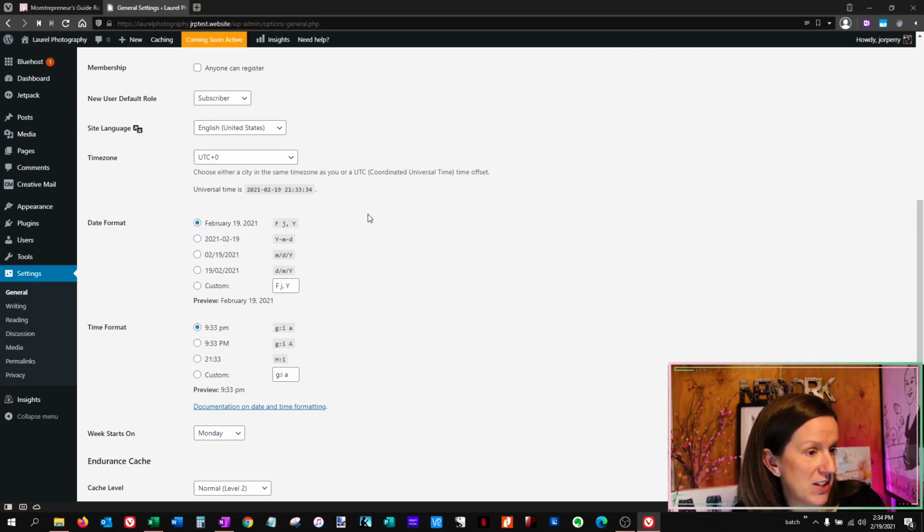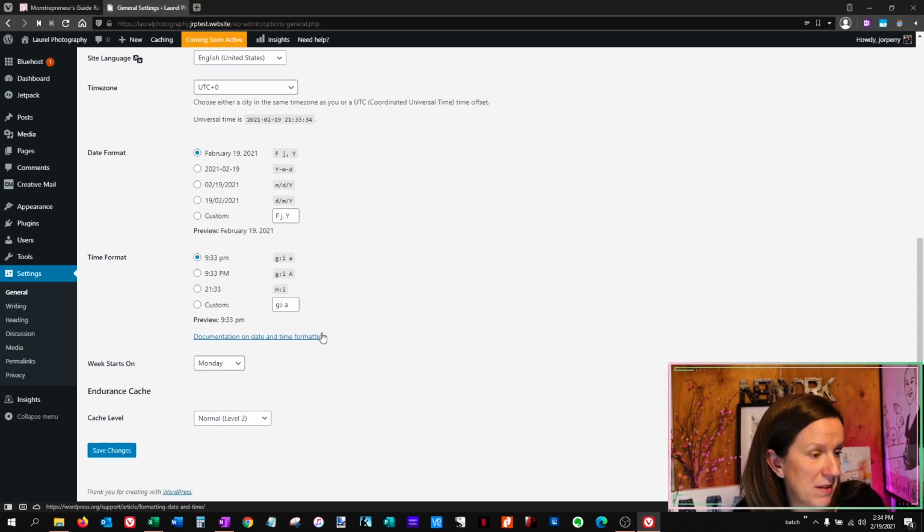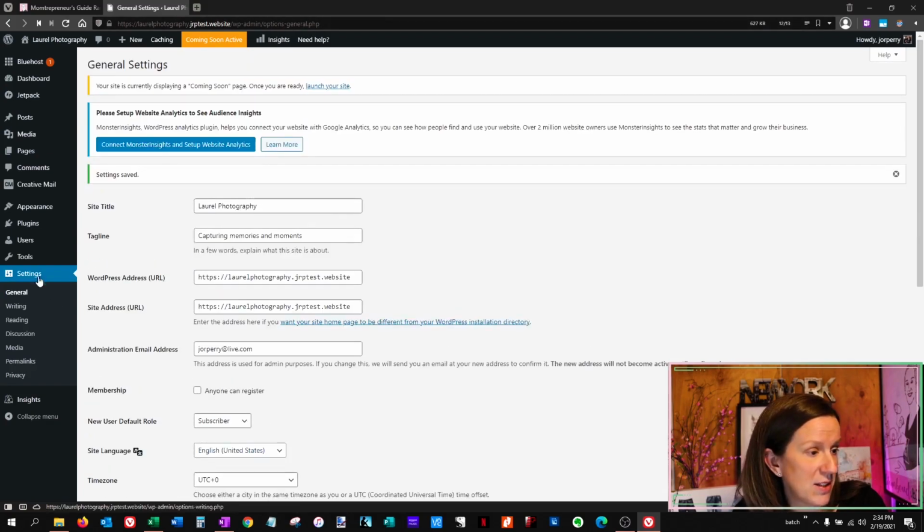So time zone, I just leave as is. If you want to change your date format, I liked mine spelled out. This will be the format that's used for your blog post or wherever you decide to include the date on your website. Time format, leave as is. The week starts on Monday. That's fine. So then you would hit save changes if you made any changes.